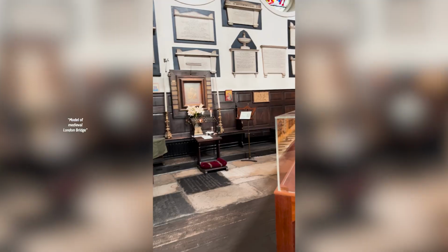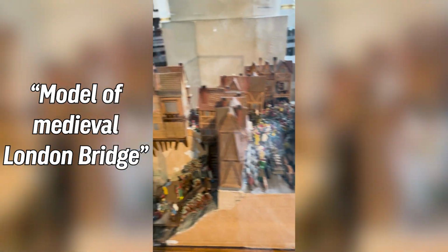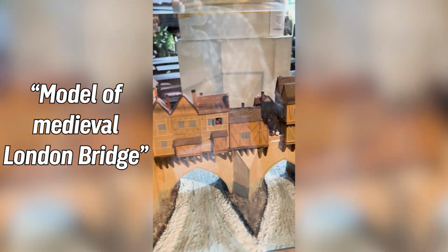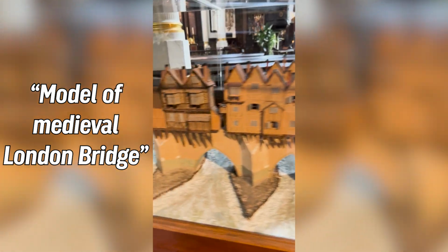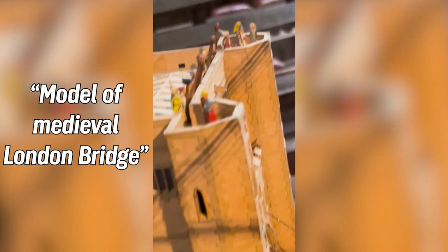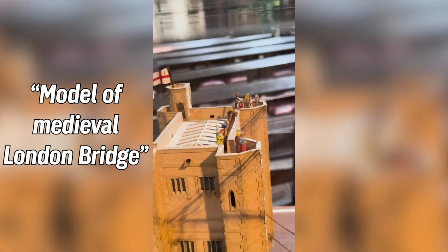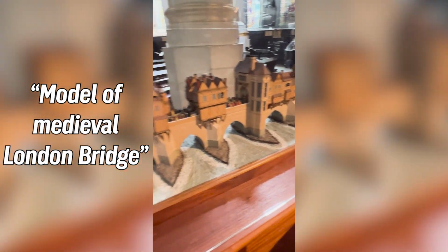Very proud. This is a miniature copy of what the original London Bridge would have looked like in about the year 1400, when it was the only bridge across London, built around 1209 in stone. There's a little drawbridge as well. They've even got some of the heads of executed traitors on the pikes here, the first one of which was William Wallace, Braveheart, that amazing Australian actor.